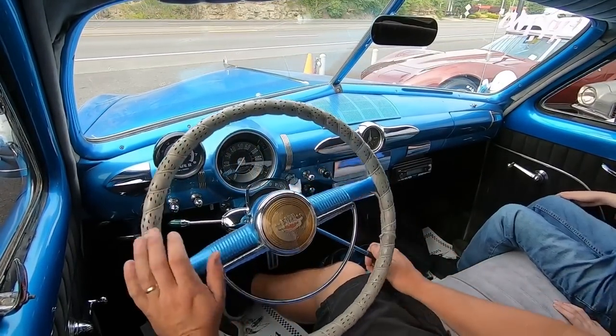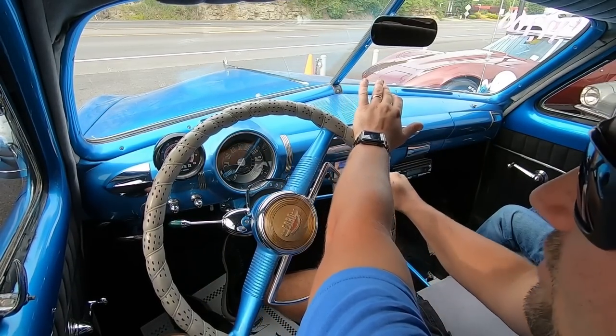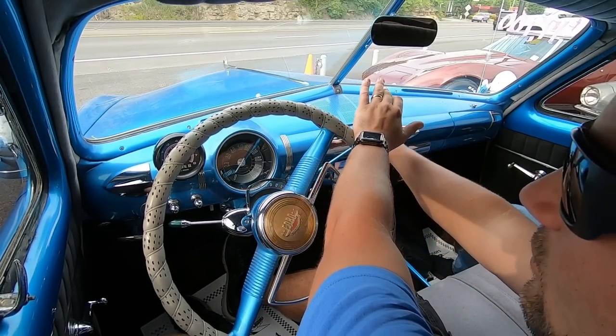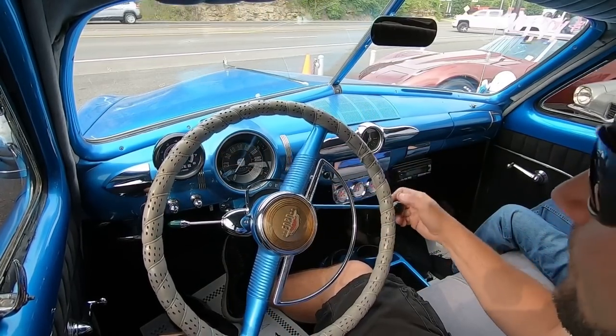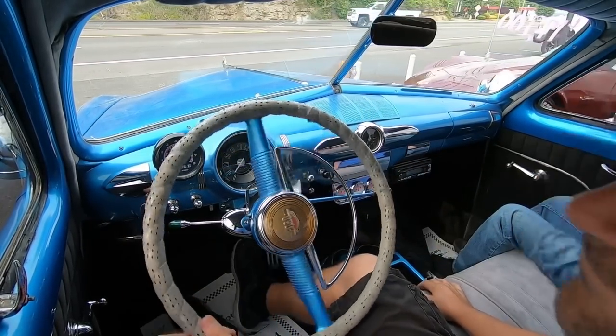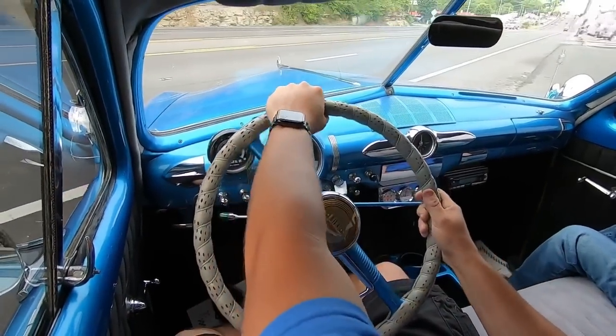What I was saying about this, it's going through, but you gotta push out. And it goes down into first, neutral, reverse. It's working great. But if you pull it towards you, you won't have nothing. All right, let's see how she drives.